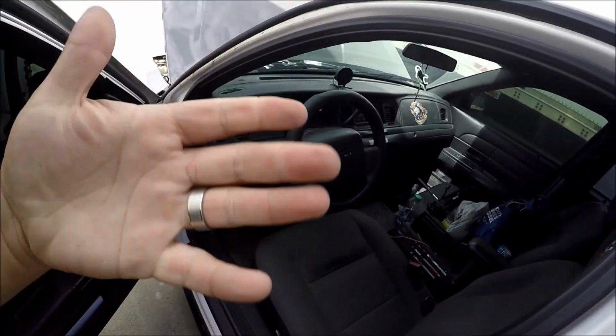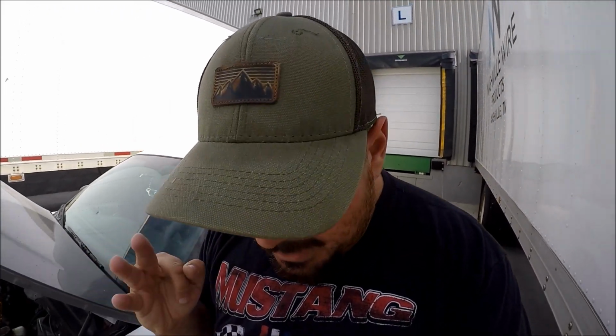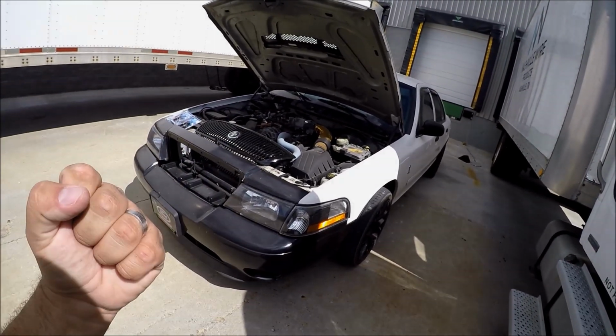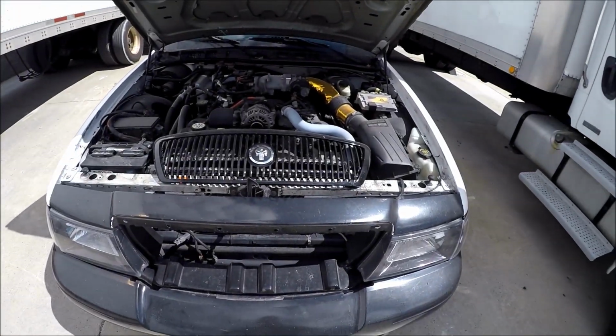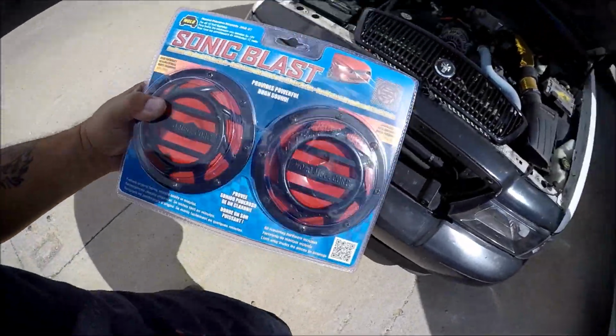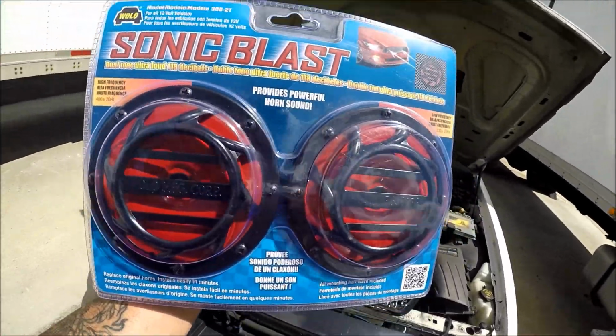The second easiest solution is you make your way to your fuse panel and check your horn fuse. But there's one more option. There's an option number 3. And with that option, bring your old grandpa into the 21st century. All you have to do, guys, is get yourself a pair of these. No, not those. Higher, these right here. Get yourself a pair of 118 decibels. Let me repeat that again. 118 decibel Sonic Blast horns.